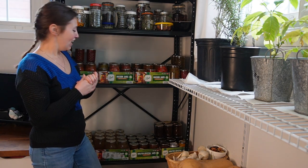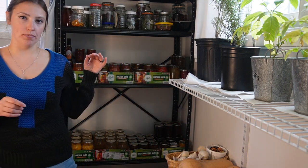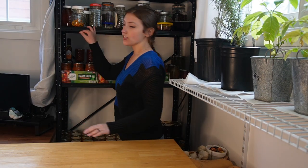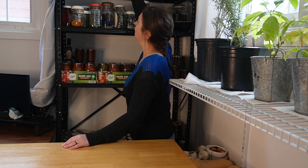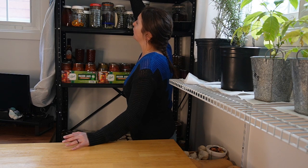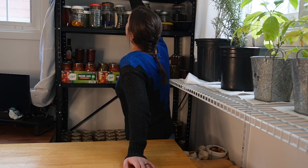This is it, you guys. So I want to pull my table over here really quick so I can pull some things out and have somewhere to set them. Got my table. First of all, I'll point out that on the very top here, which you can't even see, I've got extra vinegar, white vinegar, apple cider vinegar, extra lemon juice, canning salt, those kinds of supplies up top here.